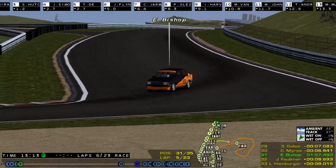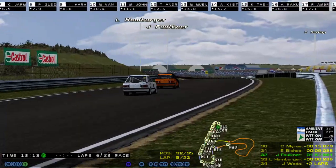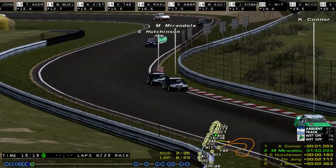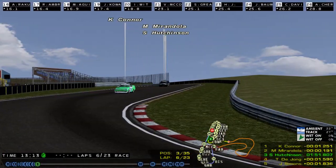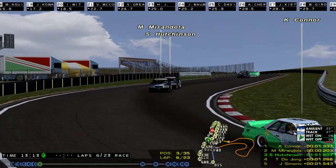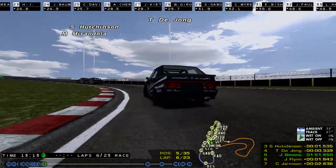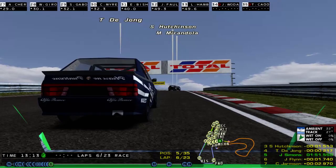And then again we have Bishop just dominating that class. I don't know what he's on, but he's got an amazing gap, like a 9-second gap to other cars in his class. Kyle Connor has a somewhat comfortable lead at the moment. Two of the Venturi Mercedes cars battling. Then De Jong still ahead of Simons. Great driving from De Jong.